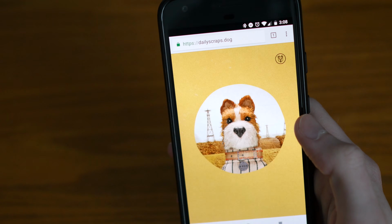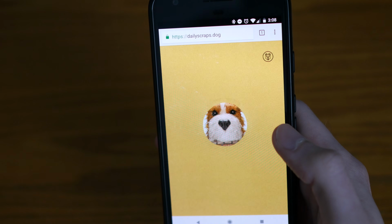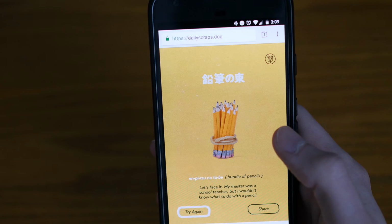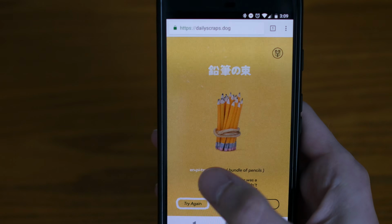What is in this one? My favorite food is hot sausage, yakitori style. I wonder if we'll find any. It is a bundle of pencils. Let's face it, my master was a school teacher, but I wouldn't know what to do with a pencil.